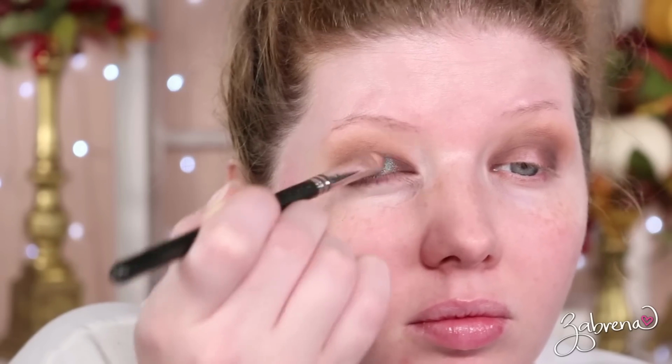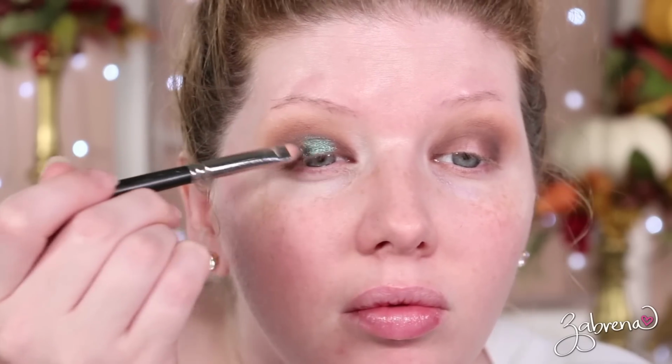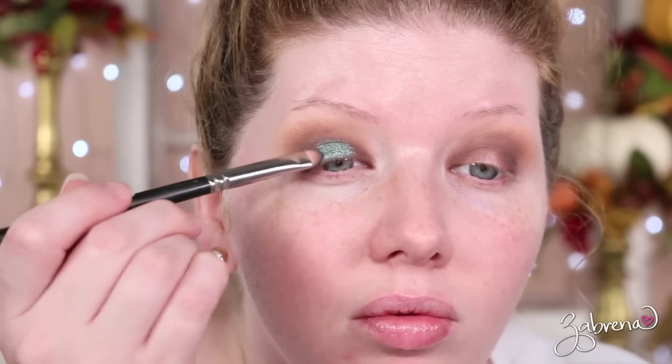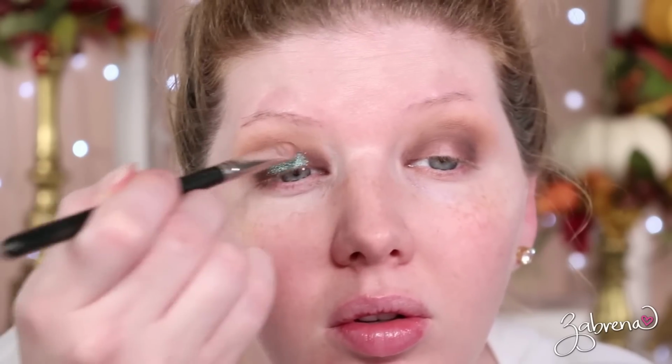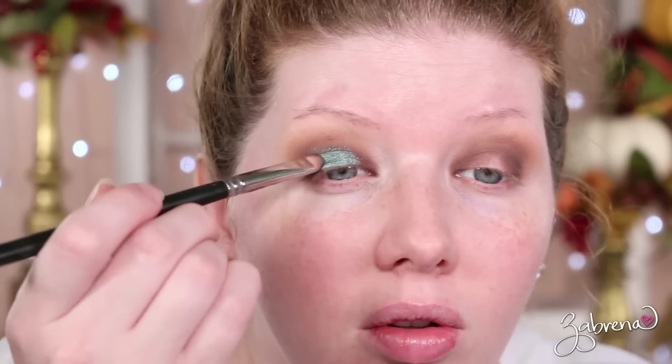I did have to apply this one wet. So what you're seeing here is I took a little bit of the eyeshadow on a brush, sprayed it with some setting spray, and then applied it onto my eye, and that helped to intensify the eyeshadow. If you don't do that, it goes on pretty well, but it's not as intense as what you're seeing here.